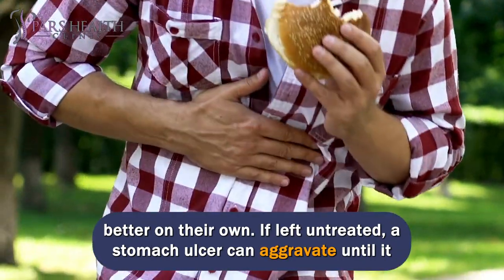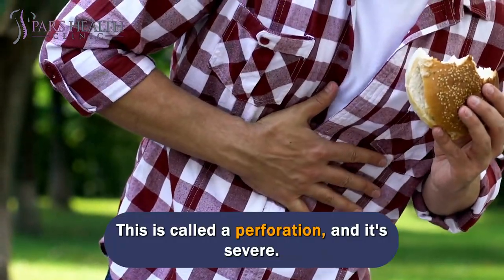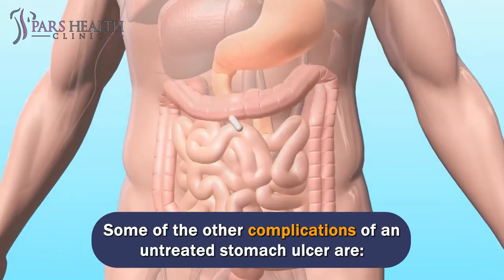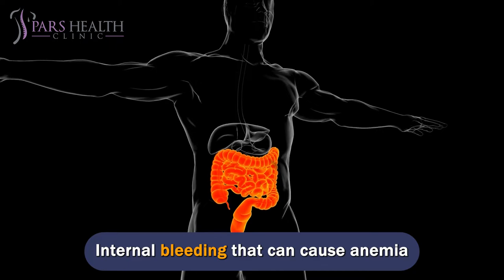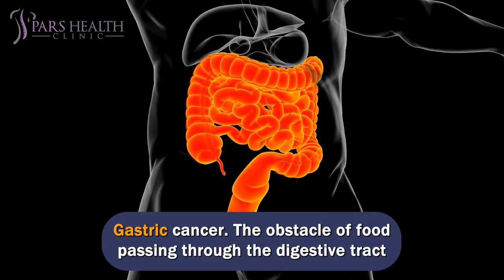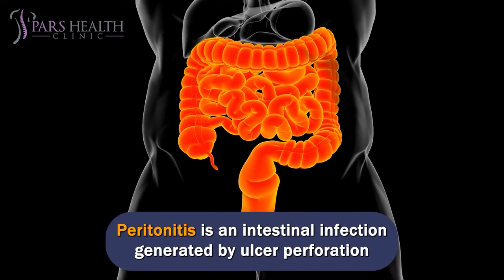If left untreated, a stomach ulcer can aggravate until it breaks through the stomach wall. This is called a perforation, and it's severe. Some of the other complications of an untreated stomach ulcer are internal bleeding that can cause anemia, gastric cancer, the obstacle of food passing through the digestive tract. Peritonitis is an intestinal infection generated by ulcer perforation.